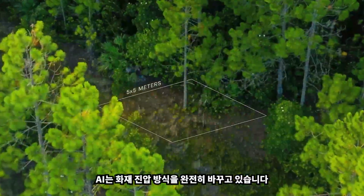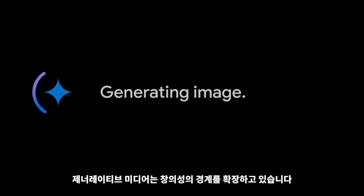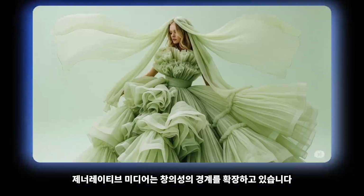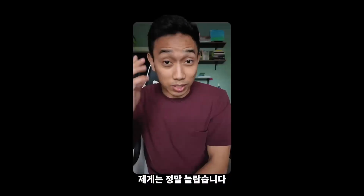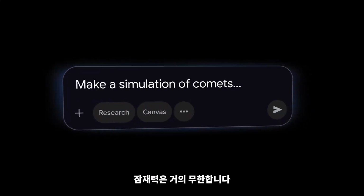AI is completely changing how we fight fires. Generative media is expanding the boundaries of creativity. It was magic the first time I saw this. This isn't just another tool. It's a game changer. This is just like mind-blowing to me. The potential's almost limitless.